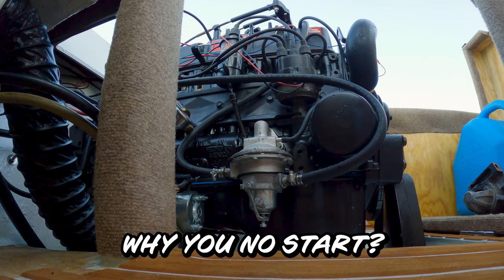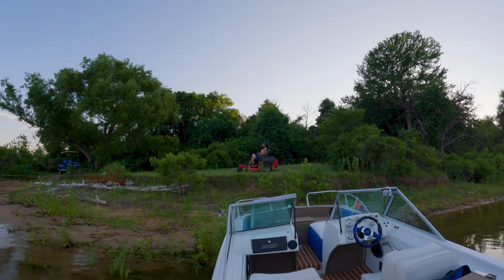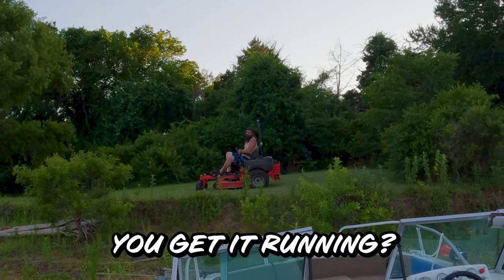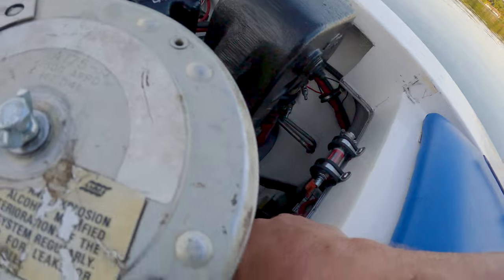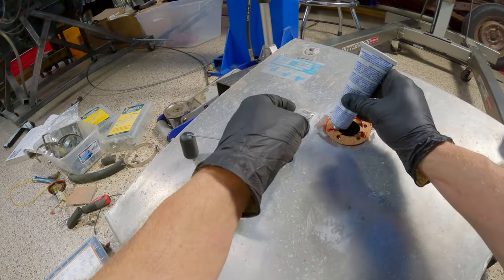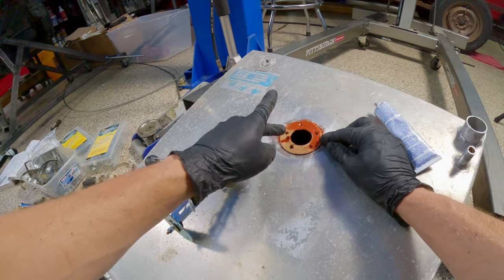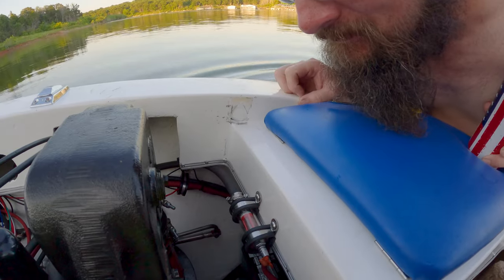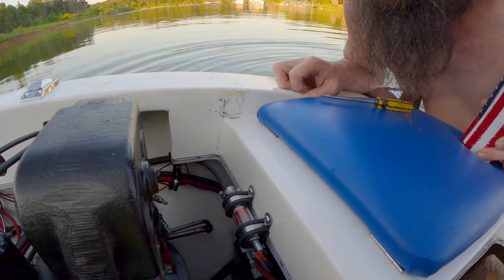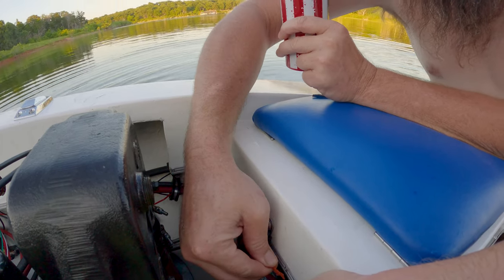Why you no start? Been out here for about an hour trying to get this thing to run. It idles for a second and then just dies. What's up? I found why it won't run right. You get it running? No, but I found the problem. I have a giant blob of RTV sticking out of the fuel filter. I think this is from the fuel sender. I sealed it with RTV because it's an old tank and it leaks at the top. You see that? I just took the hose off. Pull that out.